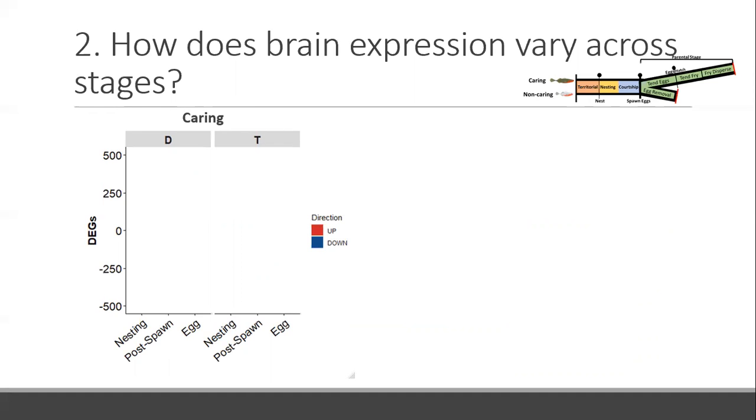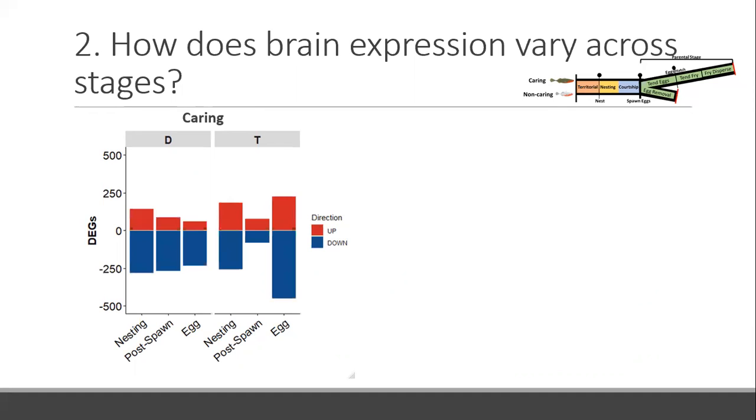And if the bars are red, that means they were upregulated, and if they're blue, that means they were downregulated. And this is again split between caring and non-caring, and just showing caring now, and we'll have the diencephalon and telencephalon with D and T. So within the caring fish, you can see that there's quite a large transcriptomic response where lots of genes are turning on or off across these stages and across the brain regions.